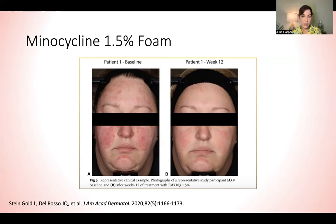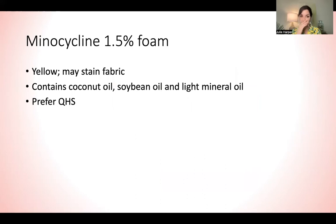If we saw only the picture on the right, that week 12 picture, and didn't see the one with bumps, we would look at that and say, well, she is still red. She is still red. So here we have minocycline, 1.5% foam.